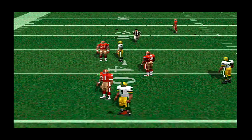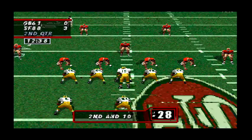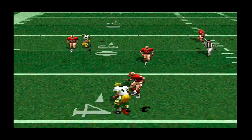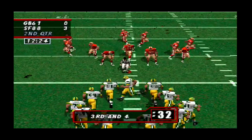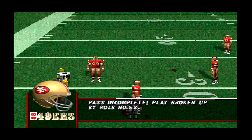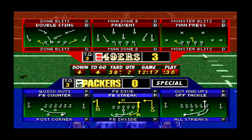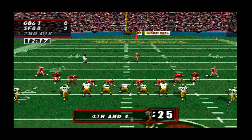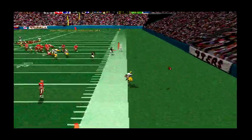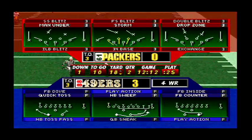Gets underway and then whap, he runs right into a wall. Number 5 makes the catch for a gain of 6. Incomplete. That brings up fourth and four at the 38. So it'll be first and 10 from their own 18.